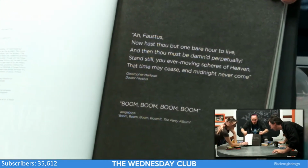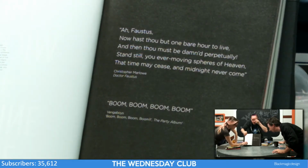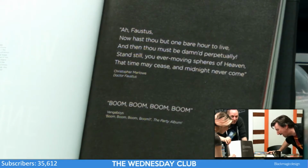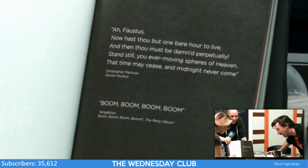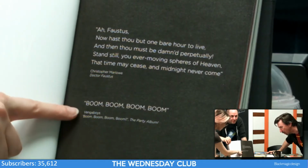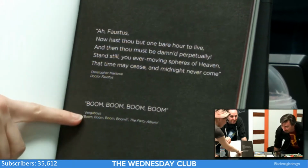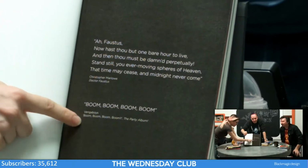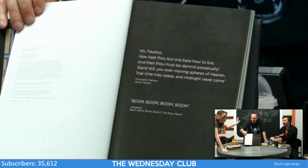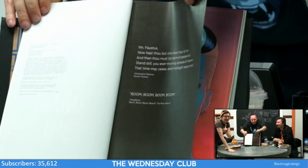Ah, Faustus, now hast thou but one bare hour to live, and then thou must be damned perpetually. Stand still, you ever-moving spheres of heaven, that time may cease and midnight never come. Then also, boom, boom, boom, boom. As famously uttered by the Vengaboys in Boom Boom Boom Boom, the Party Album. These two quotes are essentially the essence of this book.